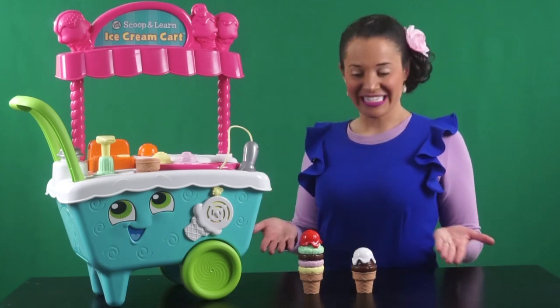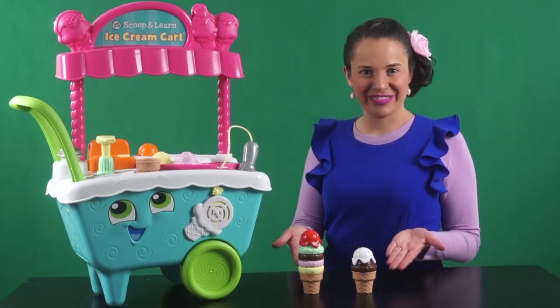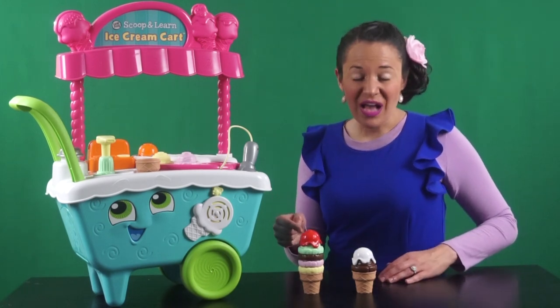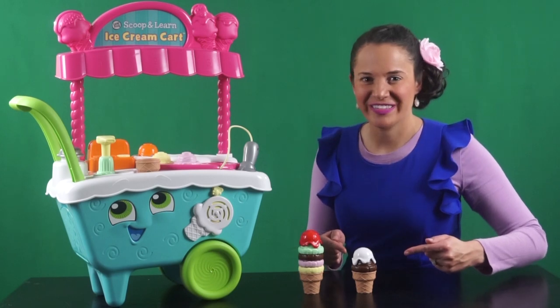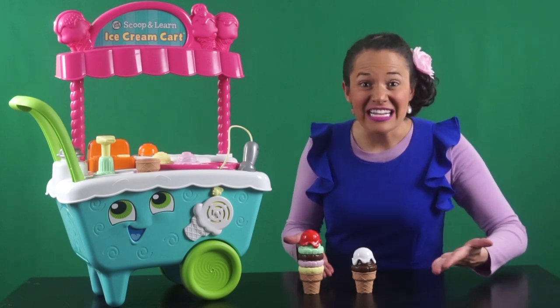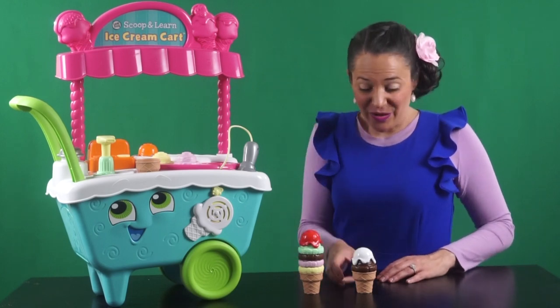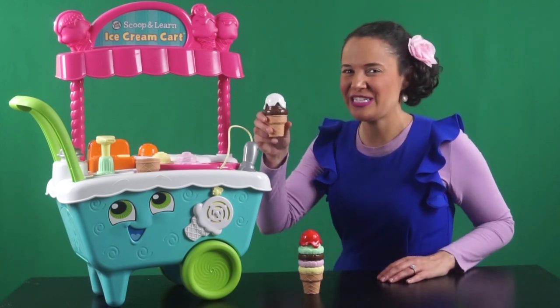What are the sizes of these ice cream cones? If my cone is tall, what size is this cone? Yes, it's short. Tall, short. Great, let's go give this to my friend.